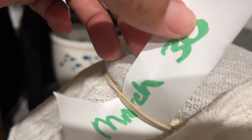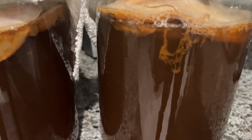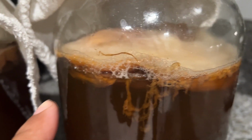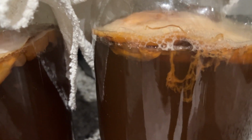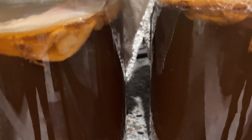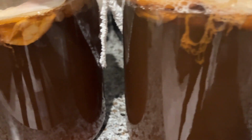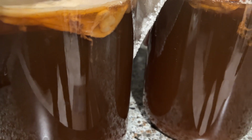All right, guys, this is day 8. So this is the 30th of March, and today is the 8th of April. So this is how it's actually looking now. You see all those bubbles around here, meaning it's active. I don't think it's actually ready, but I'm gonna give it one more day, and then we're gonna do our tasting and see if it's ready.